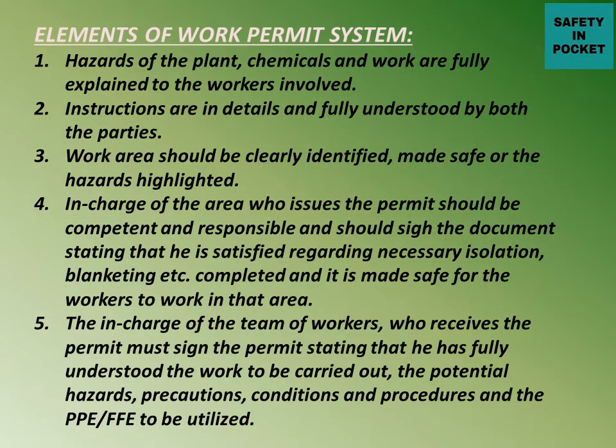So the in charge person of the area should issue the permit, and the person issuing the work permit should be competent and responsible and should sign the document that he is satisfied. He should check all the points, and sign that he is satisfied regarding all the necessary precautions taken. And he should state that the area is now safe for the workers to work.